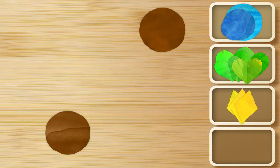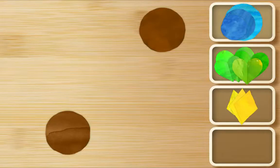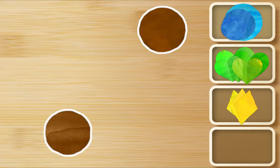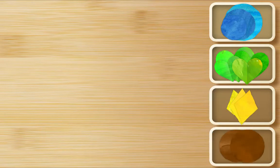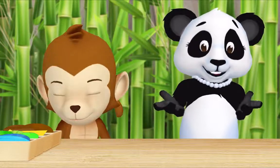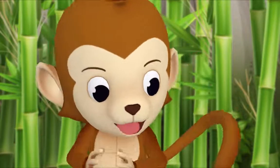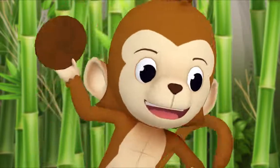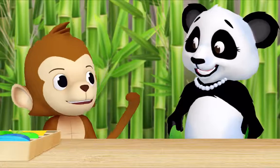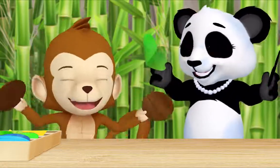Great! And what's left? Two brown circles. Okay, let's put both of them in their own box. Okie dokie! We've sorted all the shapes! Thank you so much, Monkey! What are all of these shapes for? Whatever we want! We can use them to make art projects! Ooh, I could pretend these two brown circles are coconuts! Look! You certainly could, Monkey! And you could use these green hearts to be tree leaves.